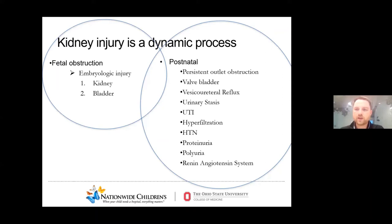Recurrent urinary tract infections in the form of pyelonephritis can lead to scarring and further injury of an already abnormal kidney. Because children are often born with a lower than normal nephron mass, these nephrons are sometimes asked to work extra hard, and you can have hyperfiltration injury.